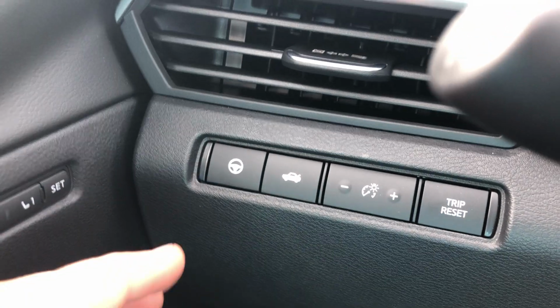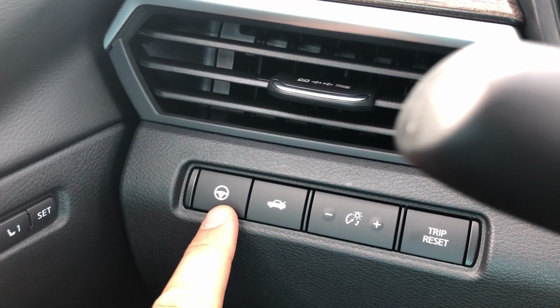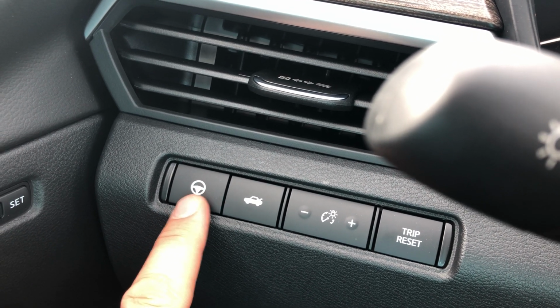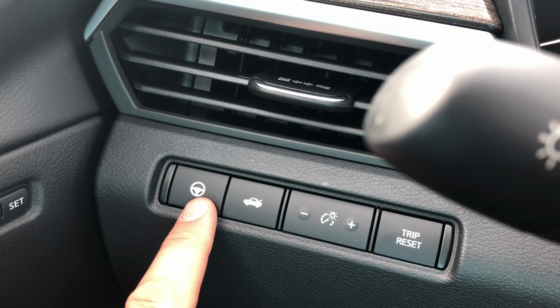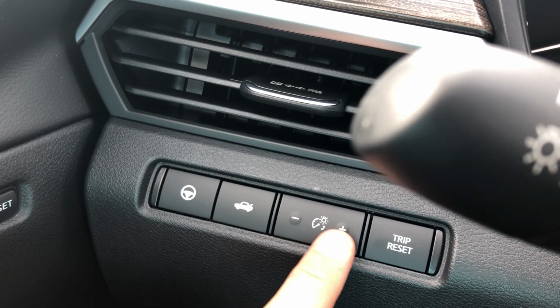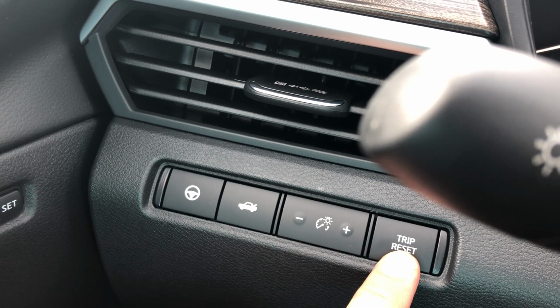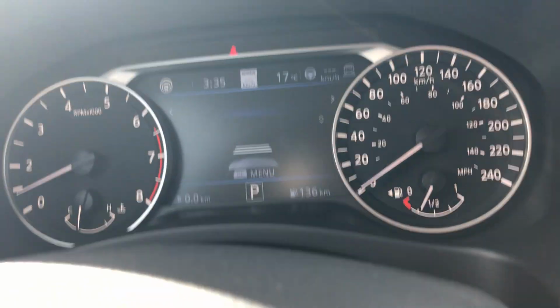Okay, and then on the side here, on a platinum model you have Nissan Pro Pilot, so this has steering assist. Put the cruise control on, it'll actually steer for you, go around corners, that kind of stuff. Trunk popper, dimmer switch for your interior lights if they're too bright or too dim at night, and then trip reset to reset your odometer. Let's go take a look at the gauges in here.